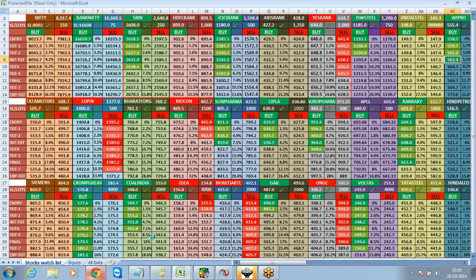There is a buy call in for Pepsi Green 1. There is a buy call in for 1. So RANBAXY has done its final target, 612.